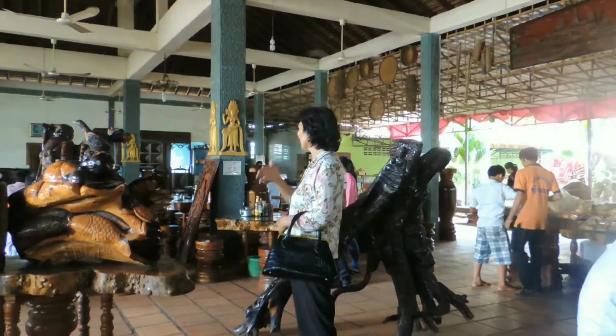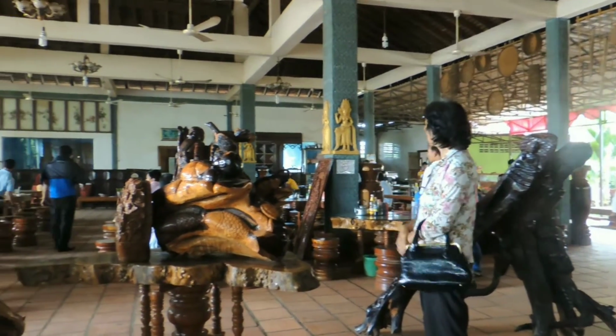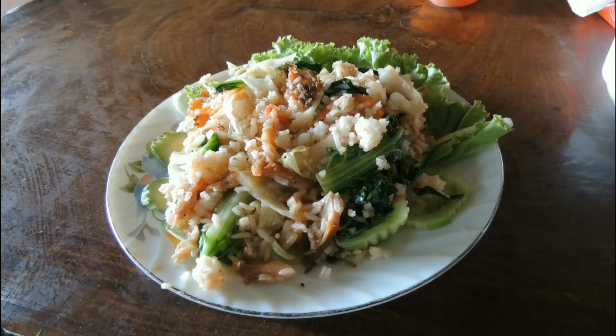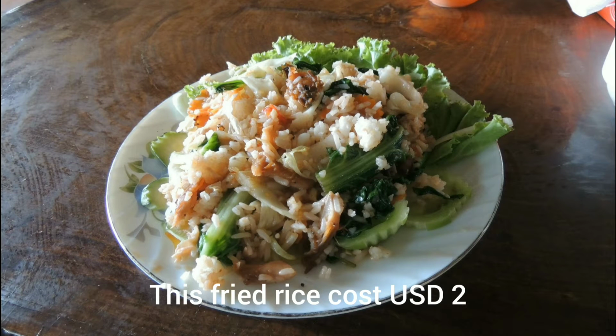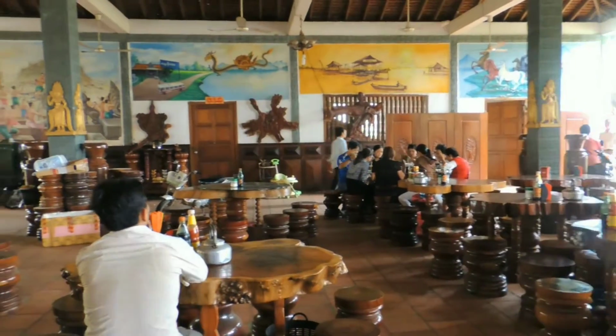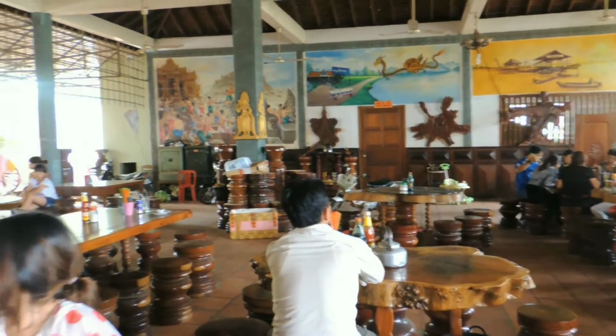This is the second food and toilet stop, and I decided to have my dinner here before reaching Siem Reap. One prominent characteristic of Cambodian wooden furniture is that it is massive. Look at the size and heft of these pieces of furniture in this restaurant.